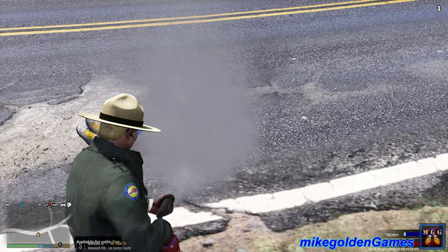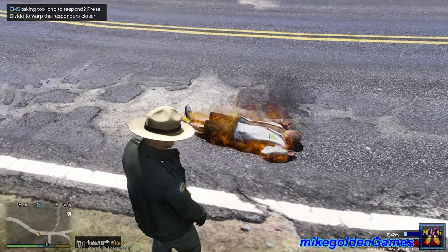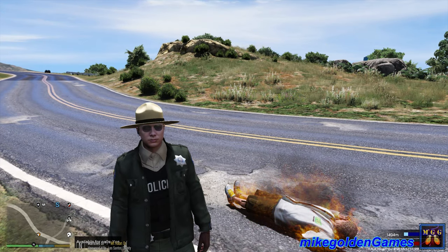Okay, my fire extinguisher is just about out. Damn it. Oh! Let's put that away. Okay, this guy does not want to stop being on fire, apparently.